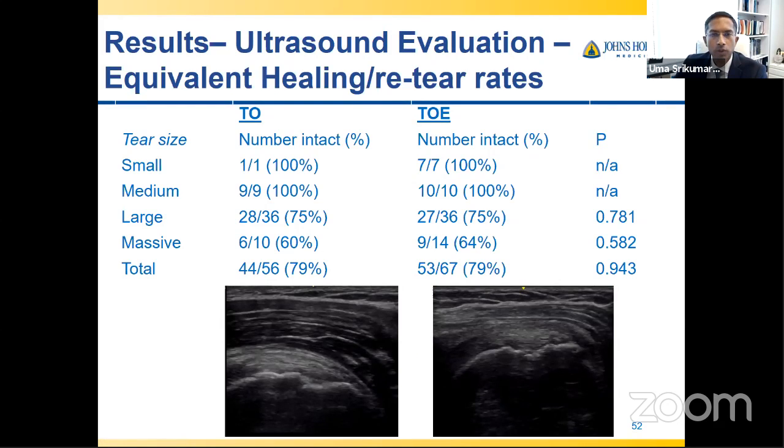Now we move on to ultrasound determination of rotator cuff integrity. Overall, total rate of healing was 80%, very consistent with the literature. And it's very consistently based on the tear size. There were no differences between groups, only the tear sizes differed. As you'd expect, massive tears have a much higher rate of re-tear than smaller sized tears, which essentially all healed, small and medium sized. Large tears healed at about a 75% rate.